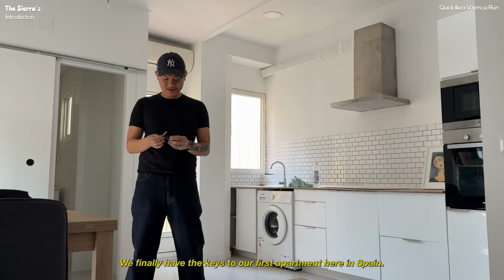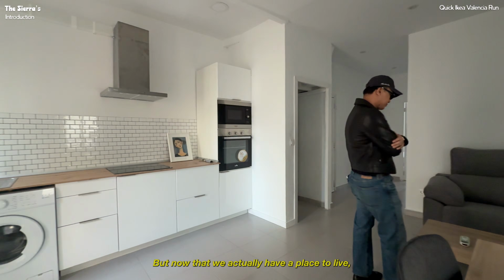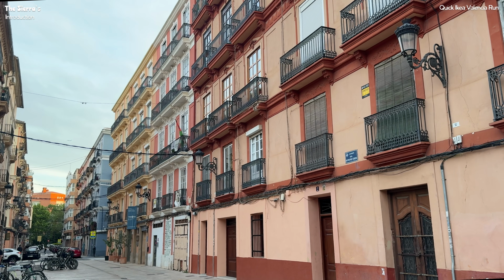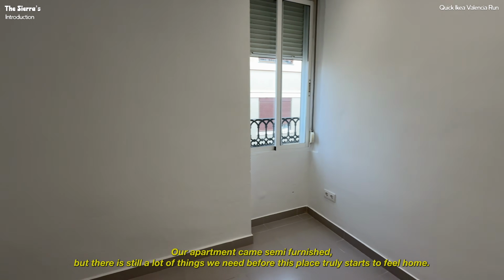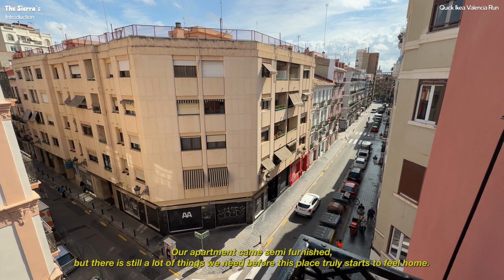We finally have the keys to our first apartment here in Spain. But now that we actually have a place to live, we have almost nothing to put in it. Our apartment came semi-furnished, but there's still a lot of things we need before this place truly starts to feel home.